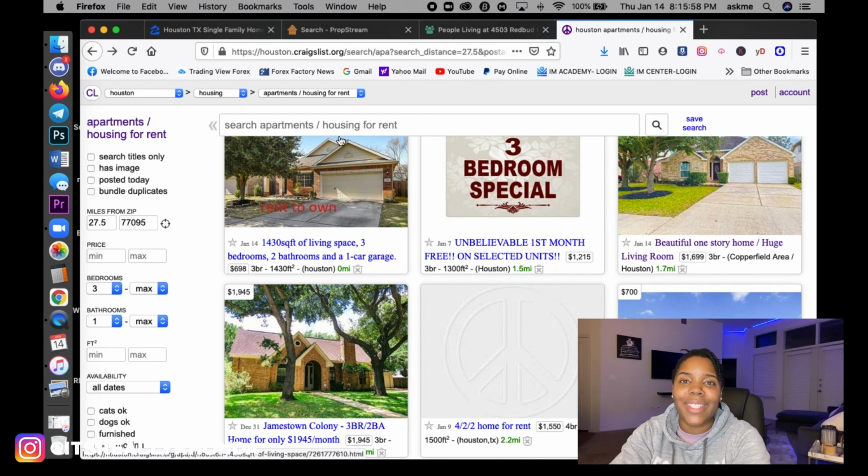Again, wholesale real estate is the way. I look forward to seeing you guys at the top, because the bottom is way too crowded. Let's get it.